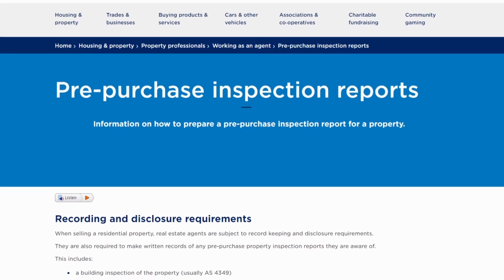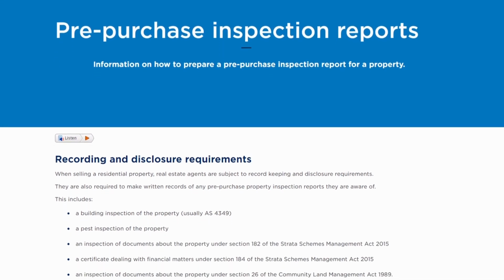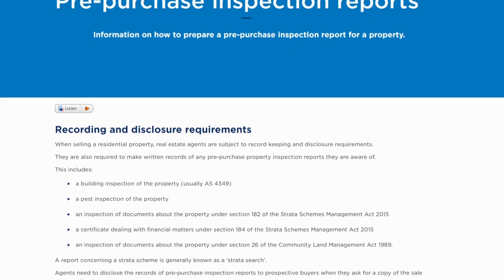Things that they'll pick up on include cracking, safety hazards, and issues with the roofing as well. Now, this is typically done before the contract of sale is exchanged, but it can also be done afterwards as well during the cooling off period.